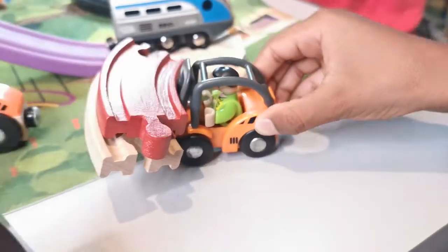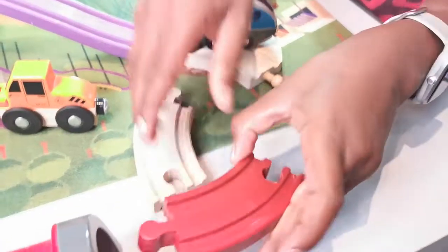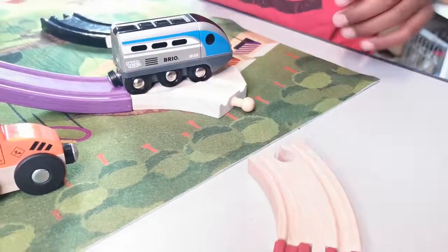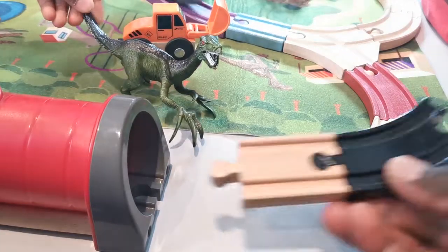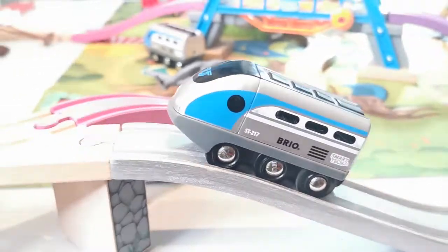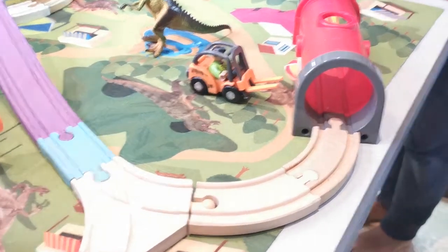Oh, there's a forklift coming with more rails. Oh, awesome. So we can finish the construction of the railway. Cool. Not gonna fit now. Will it fit? Comes the dinosaur. Perfect timing. Oh no, the thing went a different direction.